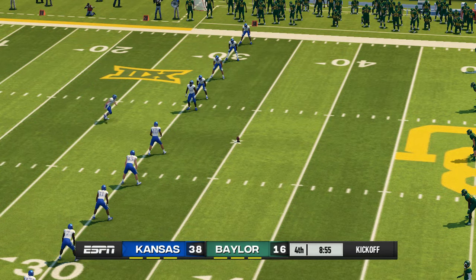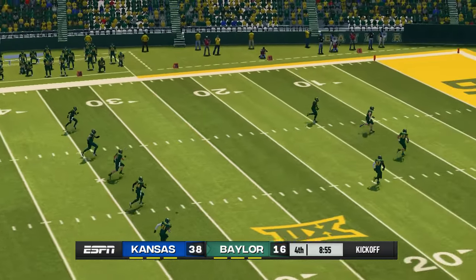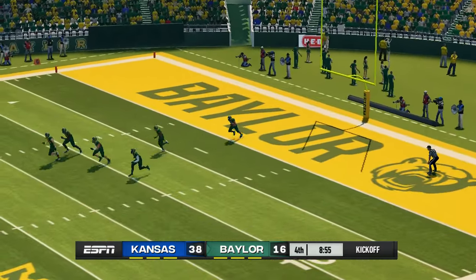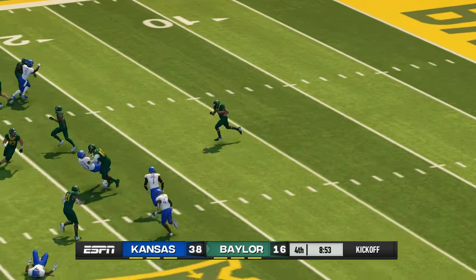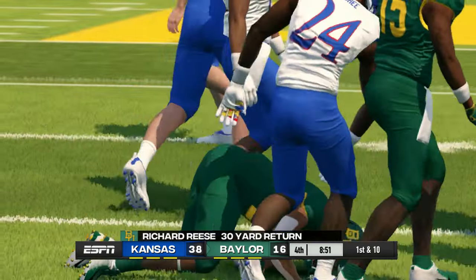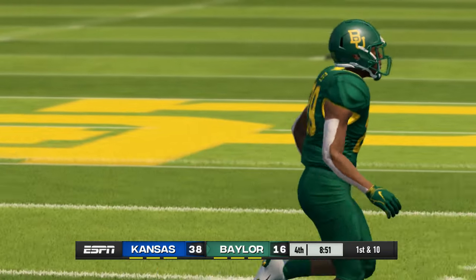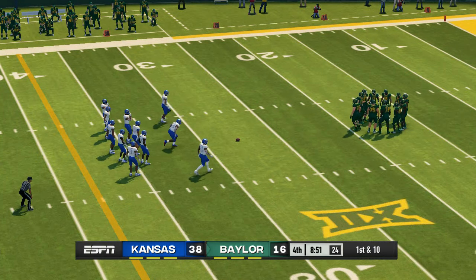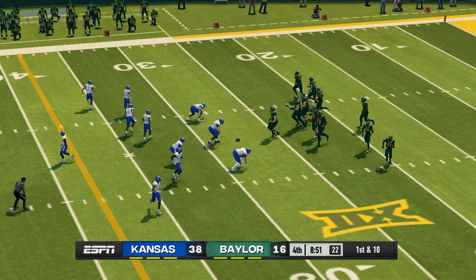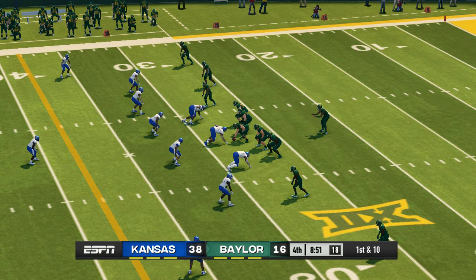Like they're ready for the kick. He kicks it off, and he got all of that one. He's to the 20. Tackle made at the 28-yard line. They're set to go for another round. So an empty backfield with five wide receivers.